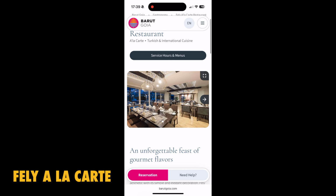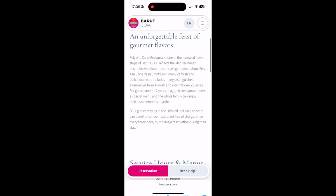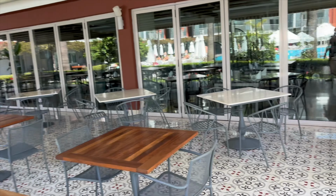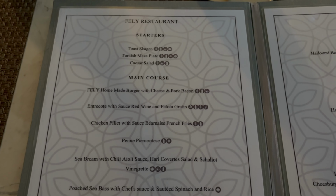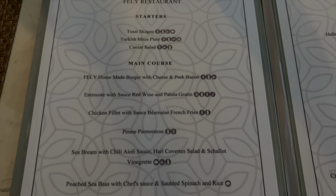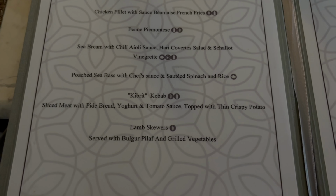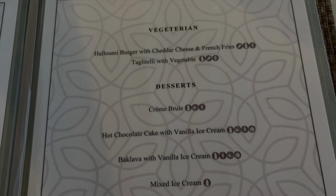So the Fely a la carte restaurant is the other option. It promises an unforgettable feast of gourmet flavours and is a Mediterranean cuisine restaurant with some Turkish options. As you can see, the outside terrace is a lovely place to eat your dinner, but there is inside seating as well. The menu itself has lots of nice options, probably a nicer menu than the Olea kitchen. There are some vegetarian options again, and the desserts here we found much better.